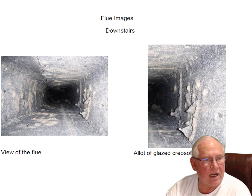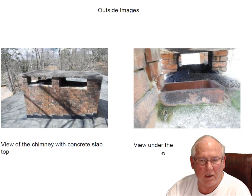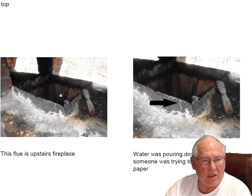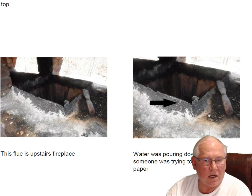Let's go on top. That's what it looks like, a big concrete slab up here. Here's what it looks like inside. No animal protection. Birds and squirrels can freely go down there. On the upstairs fireplace, water was pouring in, and so they dammed it up with some tar paper and tar. You can see the guy left the spatula up here. I guess he thought maybe he'd be making another trip up there sometime to fix that. Water's been pouring down there.